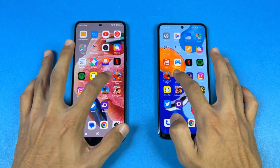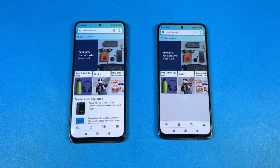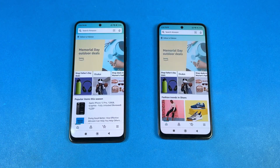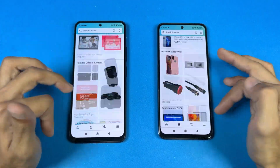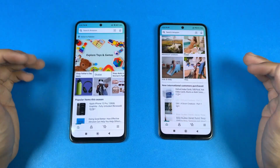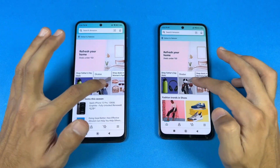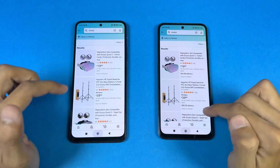So now let's check out some more apps. Amazon Shopping with the same Wi-Fi network, and the new one is slightly faster. And scrolling wise, both phones perform really smooth, but again with the 120Hz we have extra smoothness in every application. Again Note 12 is slightly faster.